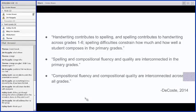Student spelling difficulties constrain how much and how well a student composes in the primary grades. Again, spelling is strongly linked to a student's ability to compose text fluently and plan and organize their ideas. Spelling and compositional fluency and quality are interconnected in the primary grades. So again, that's reiterating what we just talked about. And then compositional fluency and compositional quality are interconnected across all grades. So again, just influencing the importance of spelling and being able to get those words out in a fluent manner, and how that frees up working memory to allow students to focus on linguistic and other factors of writing composition.